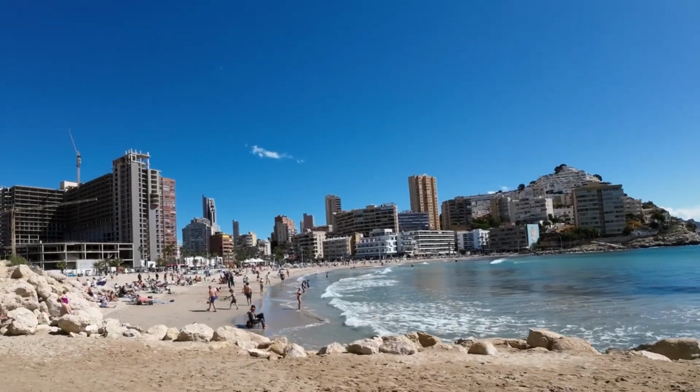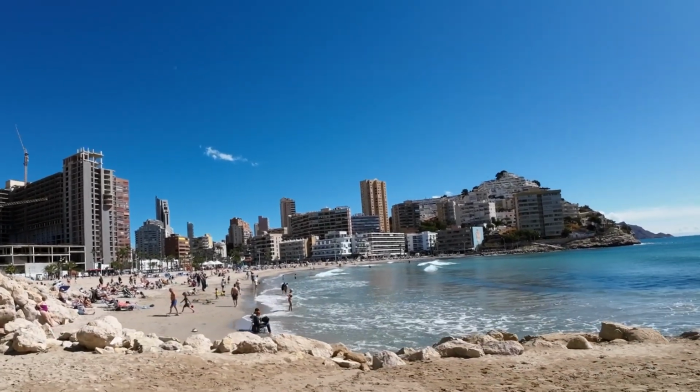Which town are we about to discover today? Good morning, everyone. Welcome back to the channel Spain Unlocked. My name is Anna, and today we are in an absolutely beautiful place, right between Benidorm and Villajoyosa town. We are in La Cala of Villajoyosa.